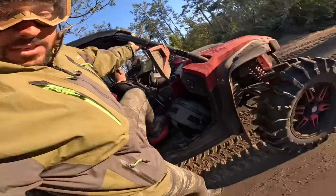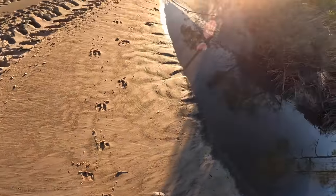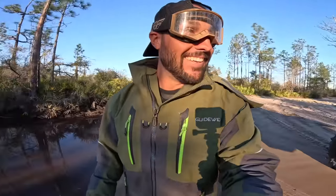All right, well, we found little deer tracks. So, with Tristan's rate, that deer better watch out before he just hops on his back. Golly. How I did it, I don't know. All the help with Corey.